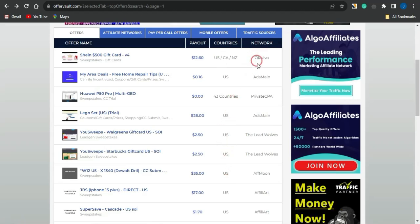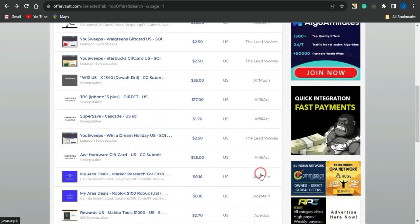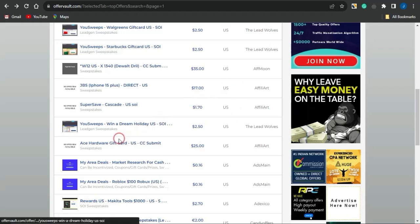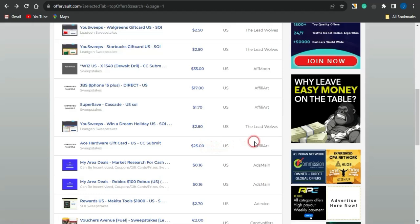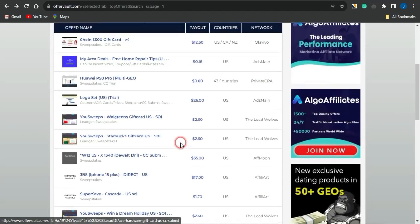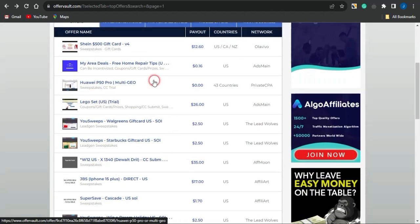Right here you'll be able to see the CPA network that this offer is available on, or the affiliate marketing network the offer is available on. You can see for this offer, all you actually need to do is direct someone to submit their email address, and you get paid $25 for this particular strategy. All you need to do is select a very cool sweepstake offer, which is a kind of giveaway offer.